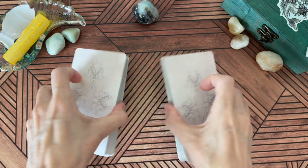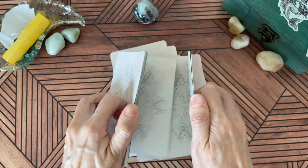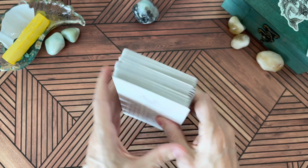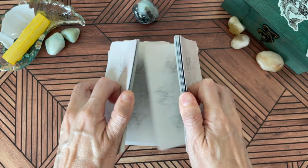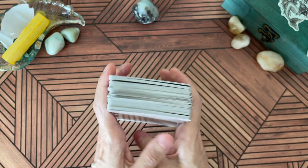Let's do a quick little shuffle, and these feel like a dream. If you are a riffle shuffler, you'll have no problem. It's the beautiful, wonderful US Games cardstock.